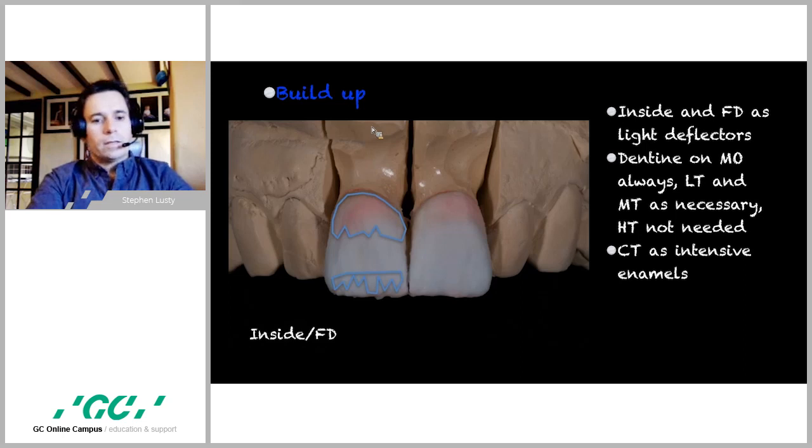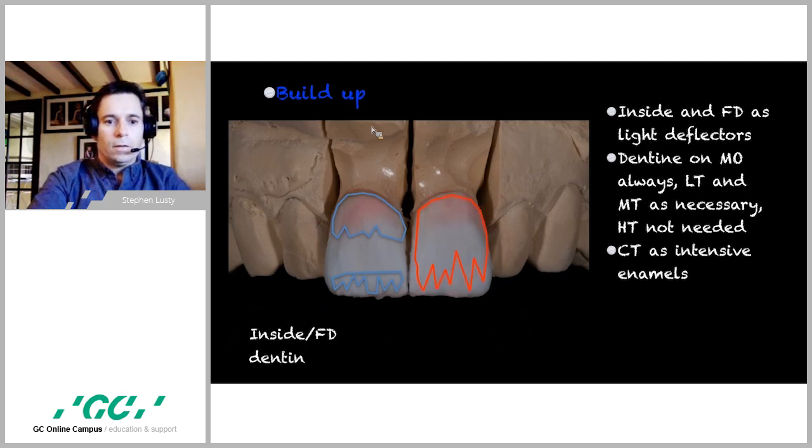So first I'd place the Incisal Inside or FD, fluorodentine, materials to deflect the light and to control the deepest colors of the tooth. I then use dentine, and again, I put this on in an irregular fashion, again to help deflect light.